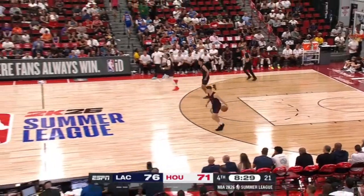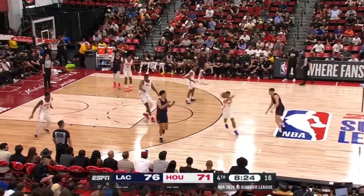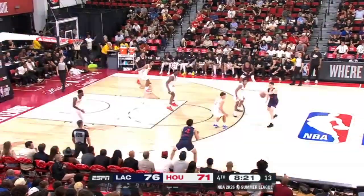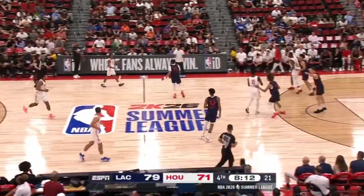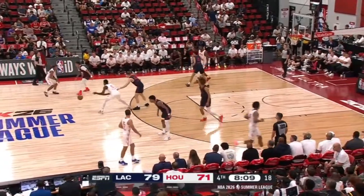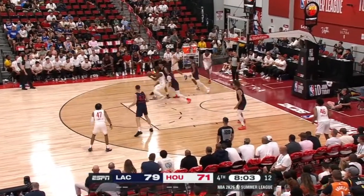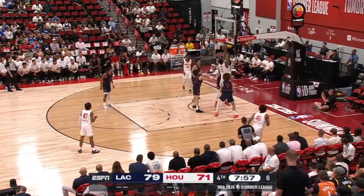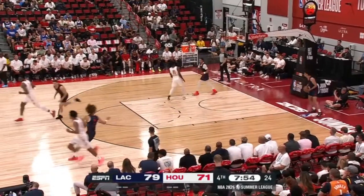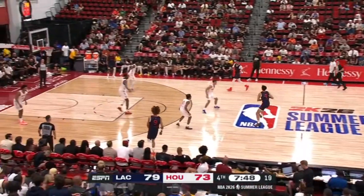Winning advantage for the Clippers. 8:30 to go. Lakitas will initiate the offense for the Clippers. Sanders leaving. Kobe Sanders extended that lead to 8. Williams driving, spinning. Dante on the glass. 3 defenders around him. Too small. Yeah, as you look right now, they're playing Kobe Sanders on Dante.